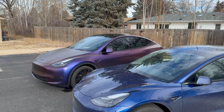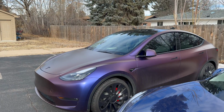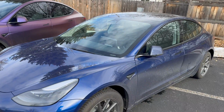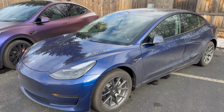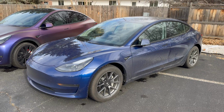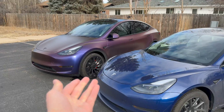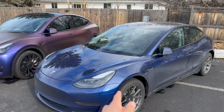The Model Y is marginally less efficient, as you would expect, being a larger vehicle with a bit of a bigger aerodynamic profile. The new Model 3 is very similar in efficiency from all of the preliminary testing and things we've seen. Same identical battery and motors to the old one. So Model Y long range is actually a bit slower 0 to 60 than Model 3 long range.